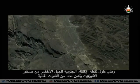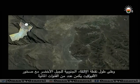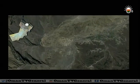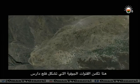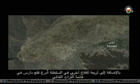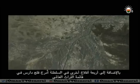Along the southern contact of Jebel Akhdar with the ophiolite lie a number of water channels. This is the underground channels of Falaj Daris. Along with 4 other falajes in Oman, Falaj Daris is registered in the World Heritage List.